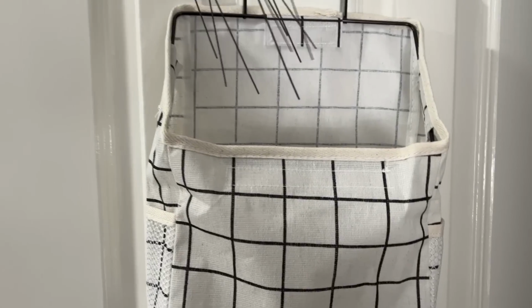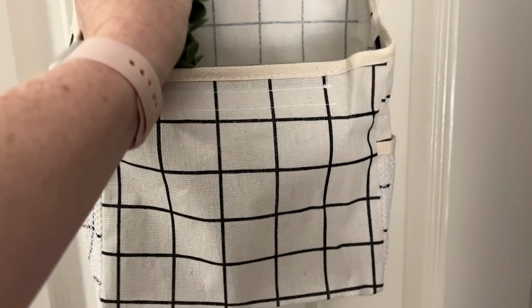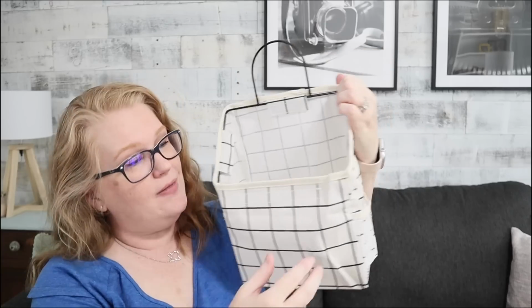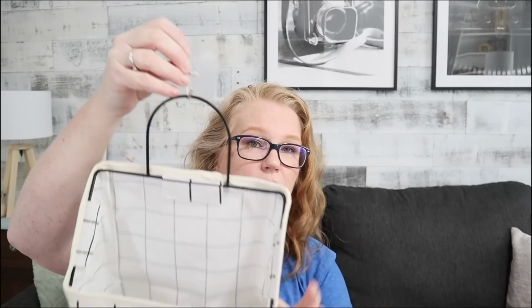This would be great for storing yarn, storing florals if you need to organize that kind of stuff. The sides have little pockets that you can put items in, and it even comes with the hook that you attach to the wall to hang it up, which is really, really nice. So $4.99 for this. It's actually very sturdy canvas material. I think it's a great deal.